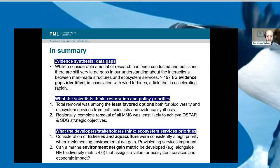A clear message from the developers to stakeholders is that we need to consider environmental net gain in metrics, particularly alongside Natural England's biodiversity metric, and that we need to start thinking about how we assign values for ecosystem services and economic impact as well.